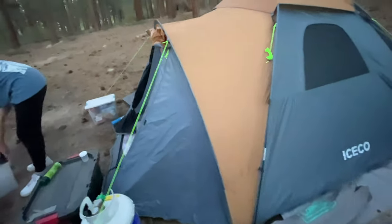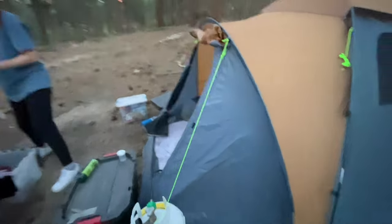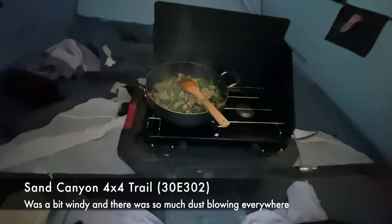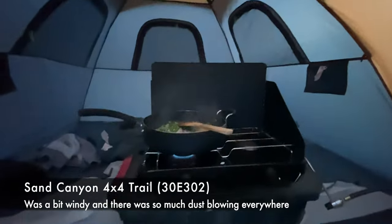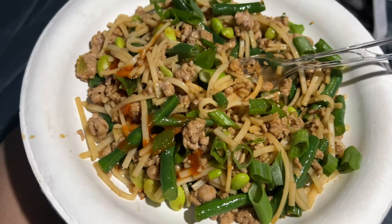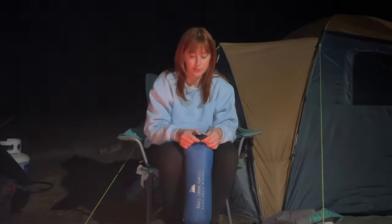Trying a new tent today, ice cold. We'll see how this is, but a little ghetto, but we have to cook inside. Hopefully it's okay. It was just so windy, we couldn't get the flame going. So this is what it is. It's so easy. Good, so good. Got our light, lighting us all sitting in a small little tent.